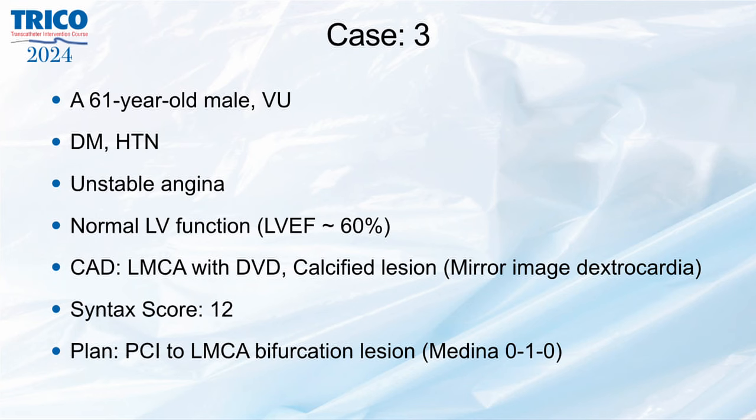Okay. Our third case is a 61-year-old male, a known case of diabetes and hypertension, who presented to us with the chief complaint of unstable angina. His 2D echo showed normal LV function, LVEF 60%. Coronary angiogram showed CAD, LMCA with DVD, calcified lesion, mirror image dextrocardia. His SYNTAX score is 12. Our plan is to do PCI to the LMCA bifurcation lesion, Medina 010.